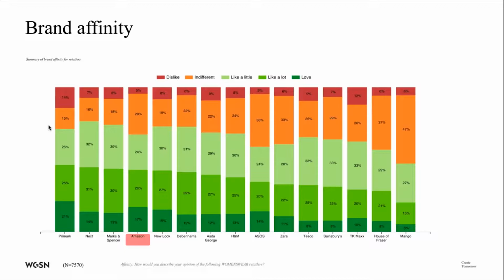TK Maxx is actually the only retailer with more dislikers than lovers. They're in the lower echelons of this competitive set. House of Fraser is another retailer who you'd expect them to want to see their love and like a lot scores improve. 37% are currently indifferent towards the retailer, and 6% actually dislike the brand. And Amazon is one to watch here. You've got 17% of female consumers claiming to love them, second only to Primark. So let's have a look and see who's driving such strong affinity for Amazon.